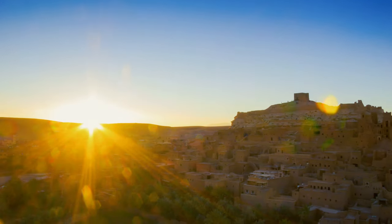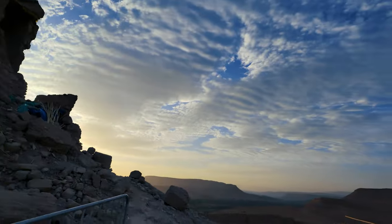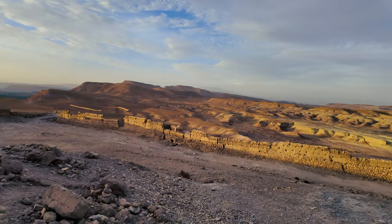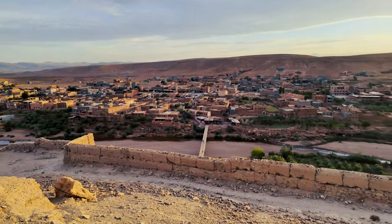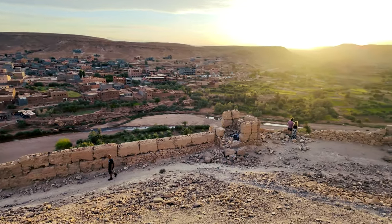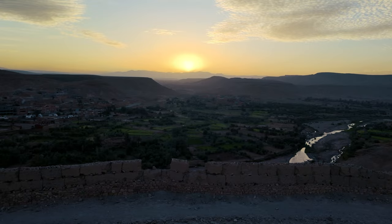Sunset is one of the best times to visit Ait Ben Haddou after the daytrippers from Marrakech have left and the setting sun casts long shadows over the landscape below. The old fortified granary at the peak of the village offers incredible views that haven't changed in centuries. It gives you a sense of the Ksar's strategic importance, and it's also the perfect spot to admire the sunset.